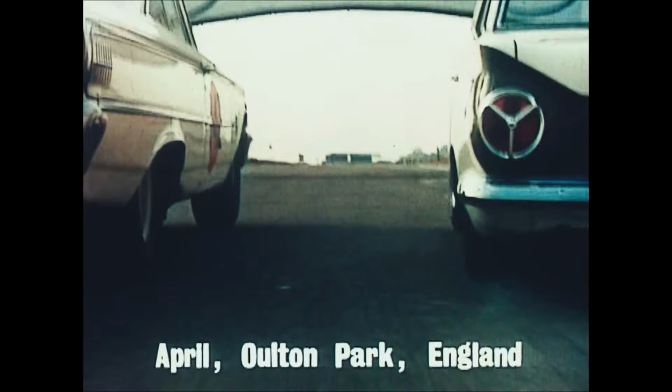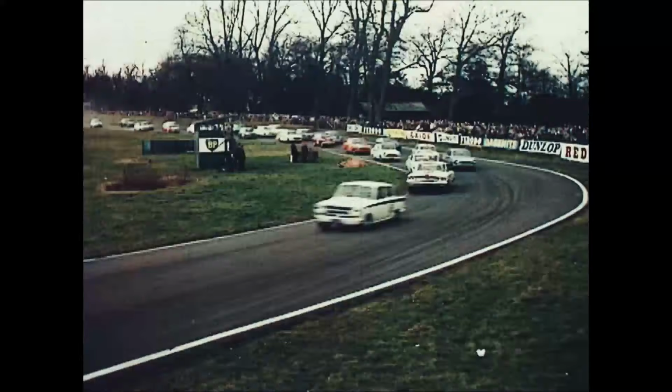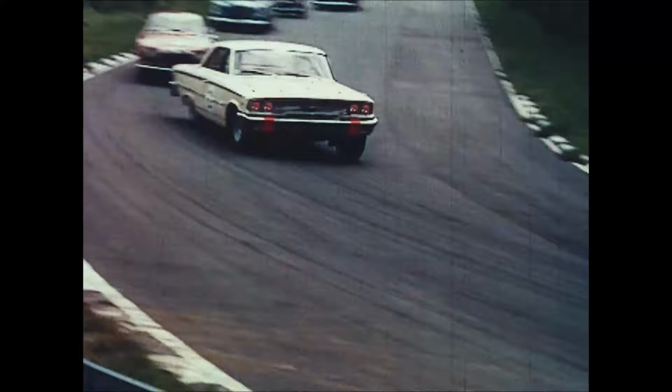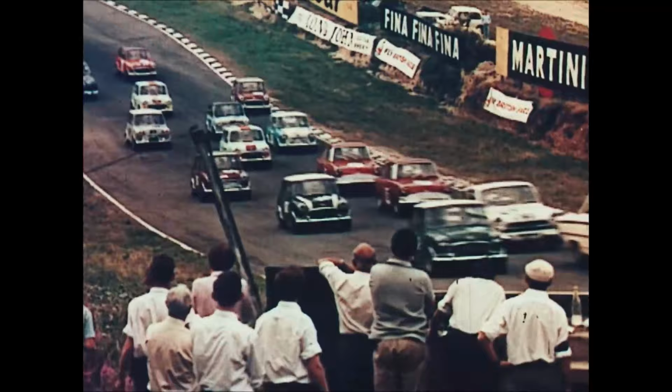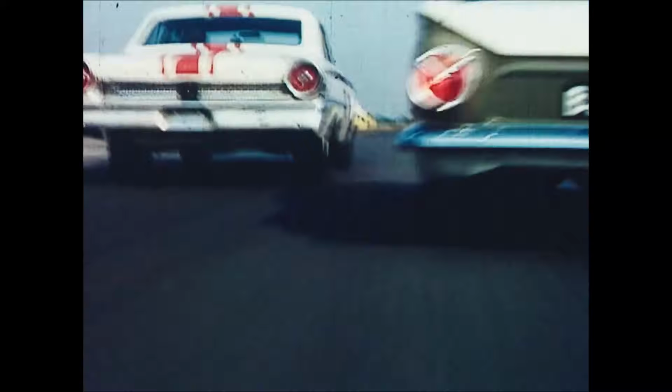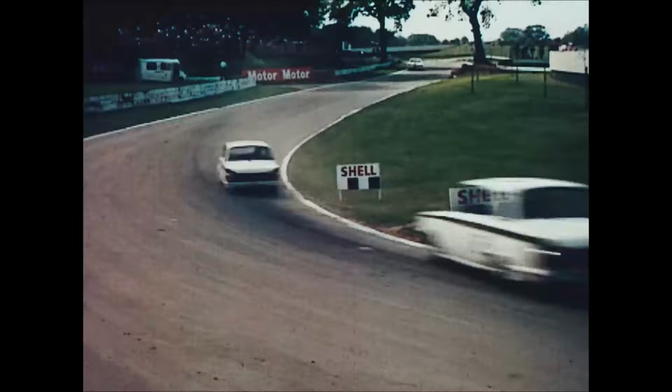Back in the early 60s, saloon car racing in Britain was just about the most exciting motorsport the world had ever seen. The massive American Fords would roar down the straights, and then in the corners, the army of Minis would be right back at them. It was beautiful, snarly chaos. But when the dust settled, it was the Lotus Cortina that was doing the winning.